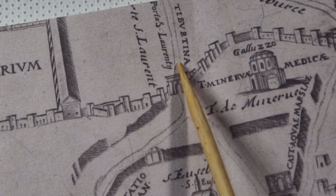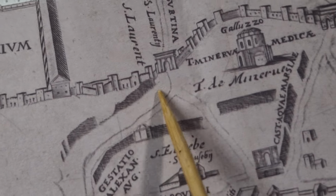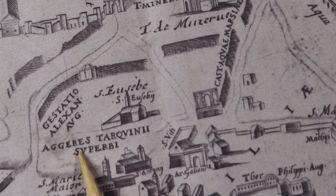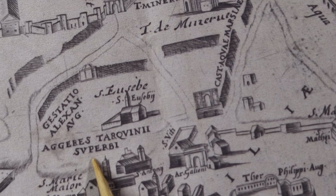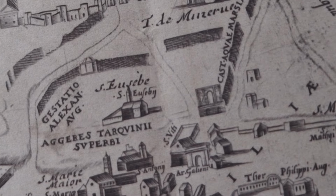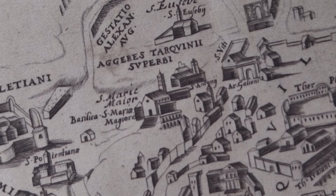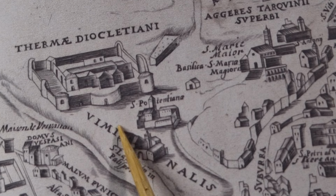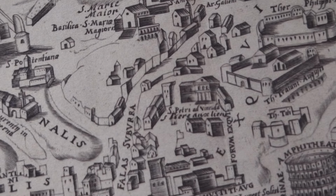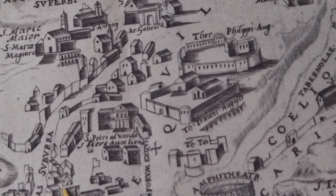And here is a road from Tiburtina, a road that enters the city, and it splits into Agers, Tarquini, Superbi. I don't know what this means, and I don't know how to pronounce hard names. Uminalis. Well, what I can see is that the buildings are shown very nicely on the map. I don't know if they were in reality in the same shape and with the same architecture.